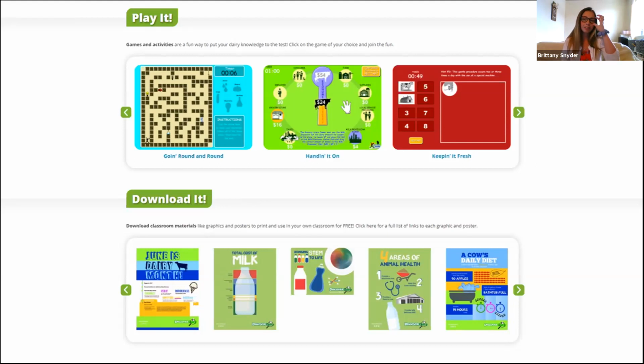And then we have the Download It section. I understand teachers have tons of stuff on their walls already, and cluttering them up is not what you want to do all the time. But if you're looking for good posters or anything like that, there is a full list of posters on there that can cover all sorts of things. You can just click through and see if there's anything you like. You can make it a handout in class, or you can get it printed for a poster. Anything you want to do with them, they're free at your disposal.